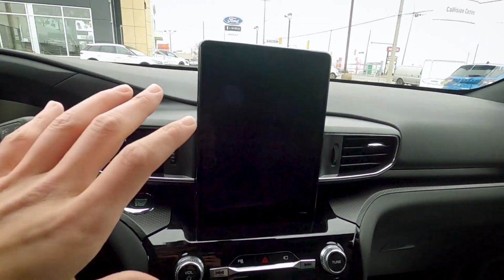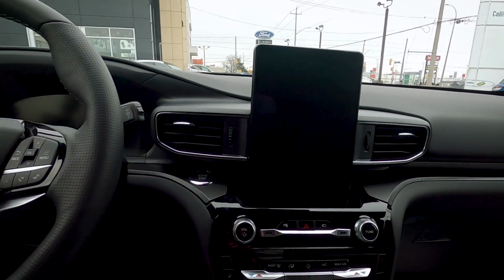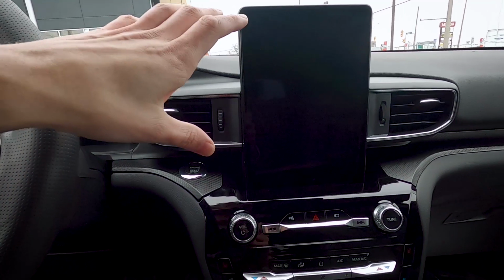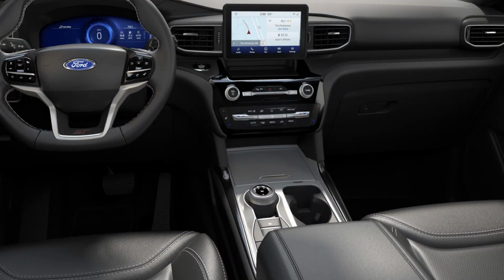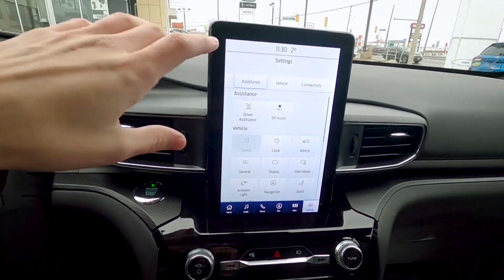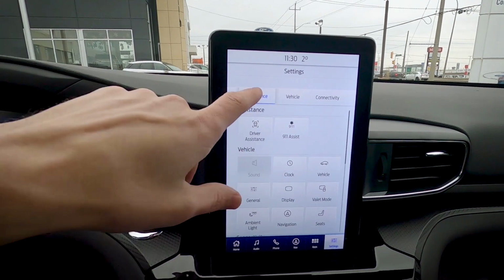So this Explorer ST, it's got the ST technology package, which is why we've got such a large middle screen. Now that's not standard. What you'd normally see would be just the regular Sync 3 screen, but this one with the ST technology package gives us that larger screen instead. So as you can see there, we've got a ton of different options inside of this thing.